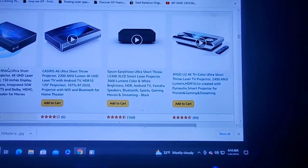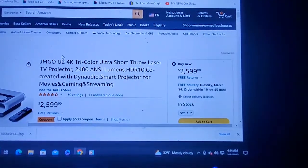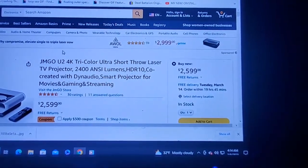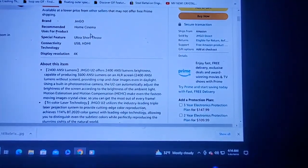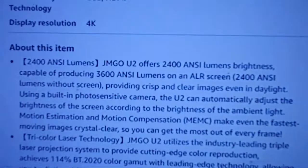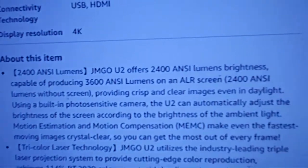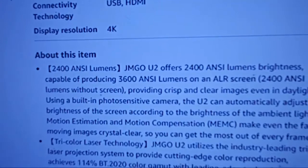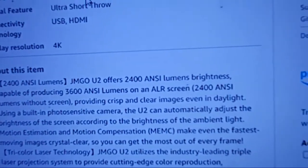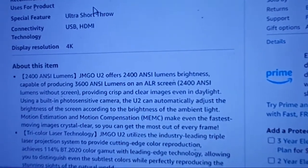What's this one right? Oh, and that's definitely trash. Here you go. Perfect example. But yes, look. $2,600. Here we go. Right here. So I need to take these people to court for this nonsense. It's 2,400 lumens, right? 2,400 lumen brightness, capable of producing 3,600 lumens on an ambient light rejection screen. How the freak is that one possible?